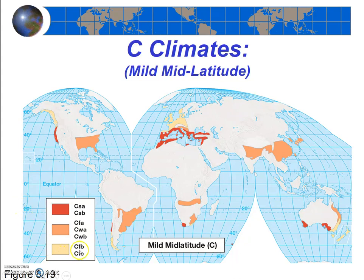Notice the climate code here. The second letter is f. That indicates year-round precipitation. In part, this year-round precipitation is due to its coastal location and the fact that it's year-round in the westerlies. It's not influenced by the subtropical high. So we get year-round moisture in our marine west coast climates.